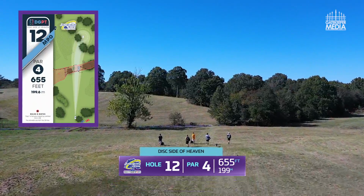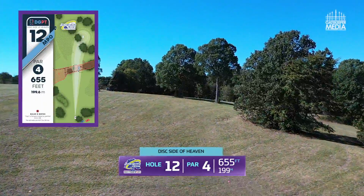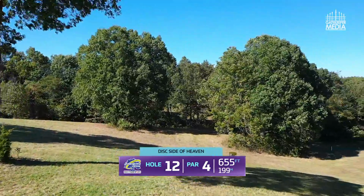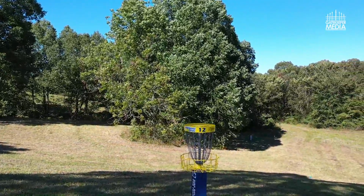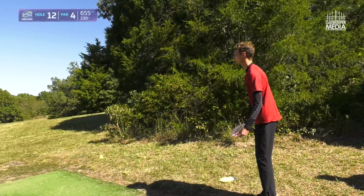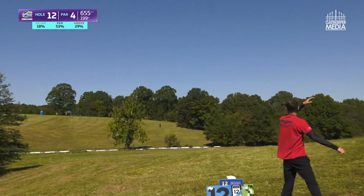Hole number 12, par 4, 655 feet. There is an OB, kind of a, I guess you could call it a creek, kind of a middle section. But to clear it, it's about 400 feet, 450 feet. Yep. And then we just kind of go up and over this hill to this huge sloping downhill green. We're going to get to see some smashes on this hole. Yeah, we definitely are. Technical green, you can't see the basket for the most part.